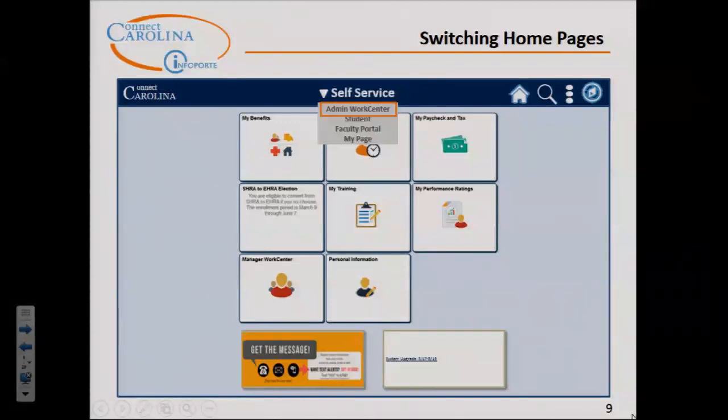The next one in the list is student. This one's a little bit trickier for us as employees. If you are or have ever been a student, even if it was like me and it was the last millennium before Connect Carolina was a thing, you'll have access to the student page. It's not going to be very helpful for you if you are not currently a student at the university.